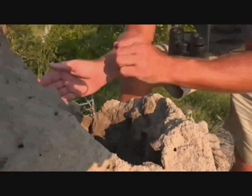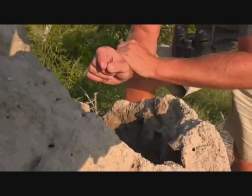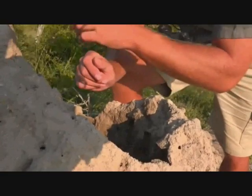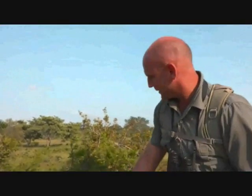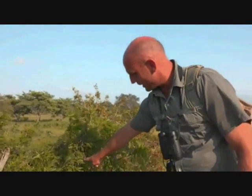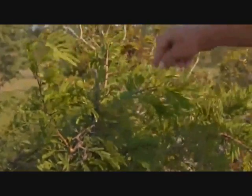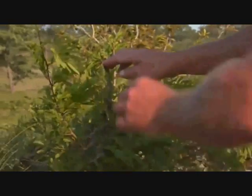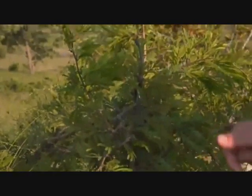Now, because this termite mound is open like this, of course, the opportunity for feeding on termites exists, and there are signs everywhere that birds have been waiting. So have a look at this. Here we have the droppings of a bird that is sitting here and basically waiting for the termites to come out and then collecting the termites.